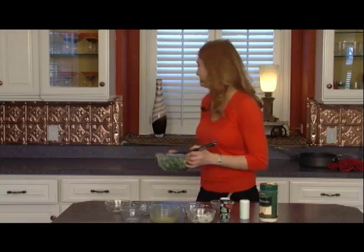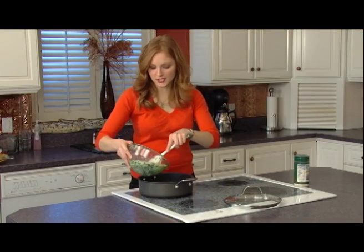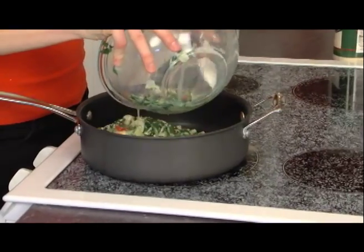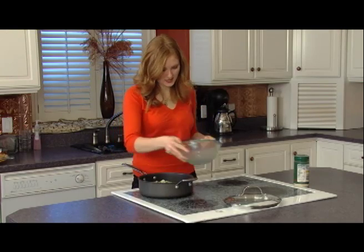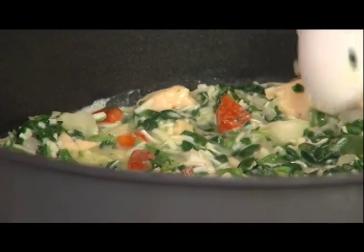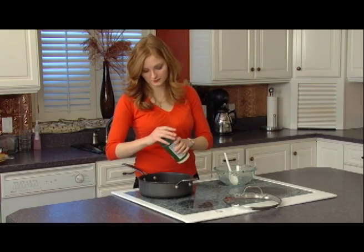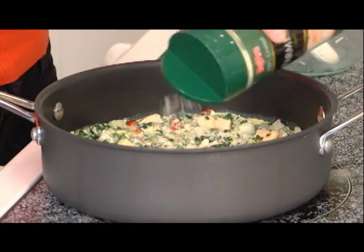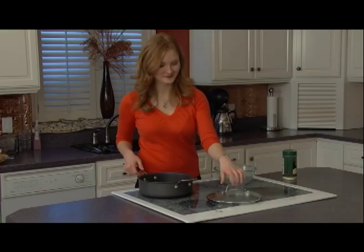Now that our ingredients are mixed, I'm gonna grab our skillet and head over to the stove. Okay, our skillet is heated to a medium-high heat, and I'm gonna add in our egg mixture. And that color is just beautiful, oh my goodness. Even that out. And then I'm gonna top it off with some Parmesan cheese. I'm gonna cover this and let it sit for about 7 to 10 minutes, and we'll have spinach frittata when we get back.